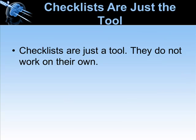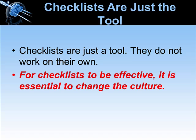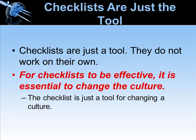But another point to emphasize is checklists are just a tool. They do not work on their own. You cannot pass out a checklist and say, everybody use this, and expect anything to change. It's not going to work. For checklists to be effective, it's essential to change the culture. The checklist is just a tool for changing the culture. So you put the checklist out there and you change the whole culture in terms of approaches to thinking, build around the checklist in terms of administrative mechanisms, teaching mechanisms, how we evaluate effectiveness, all built around the concept of the checklist. If you just put a checklist out there, nothing's going to happen. But the checklist is a tool to try to change the culture in how we approach our reasoning and decision making.